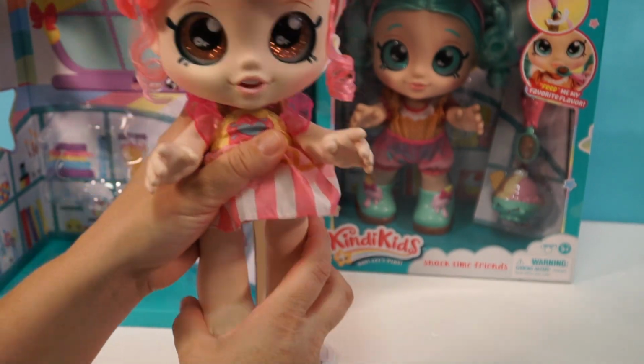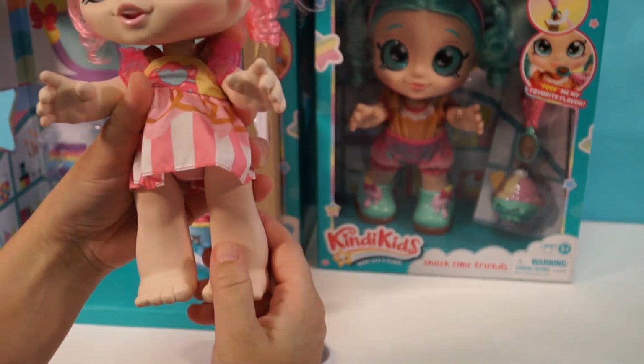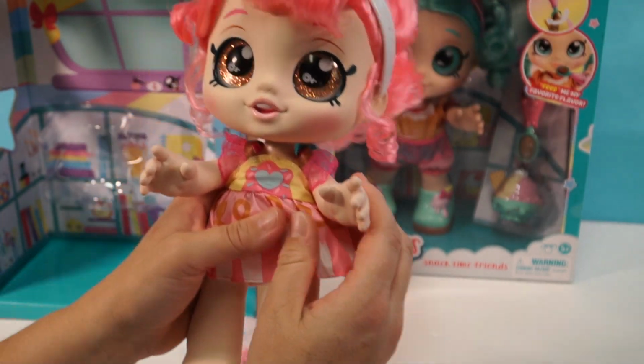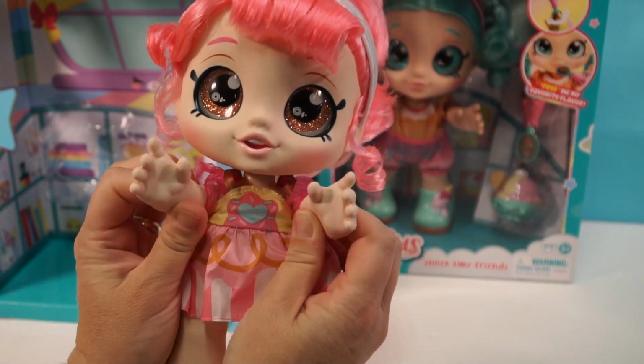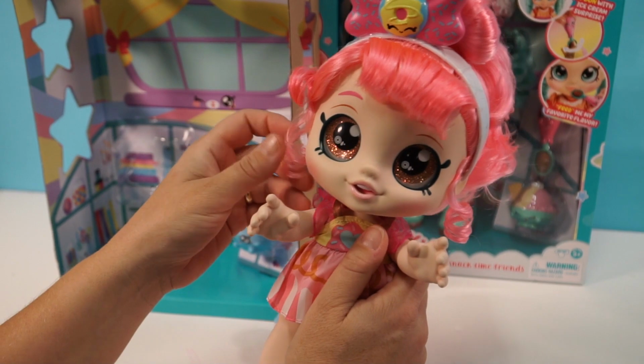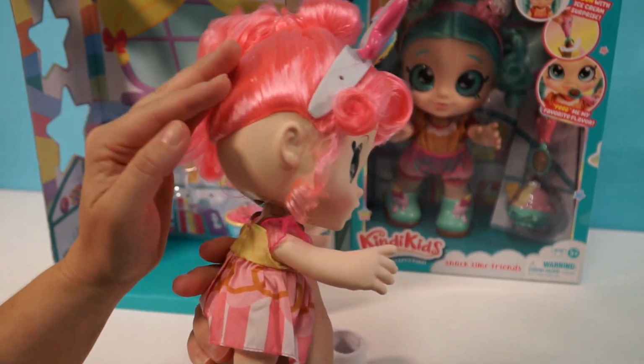You know, that's a good question. But she has little toenails. She's so cute. And her body is hard. Her legs are a little squishy, and her arms are squishy. I just think her face is so pretty. And look at the little curls on the side. I can't say enough good stuff.